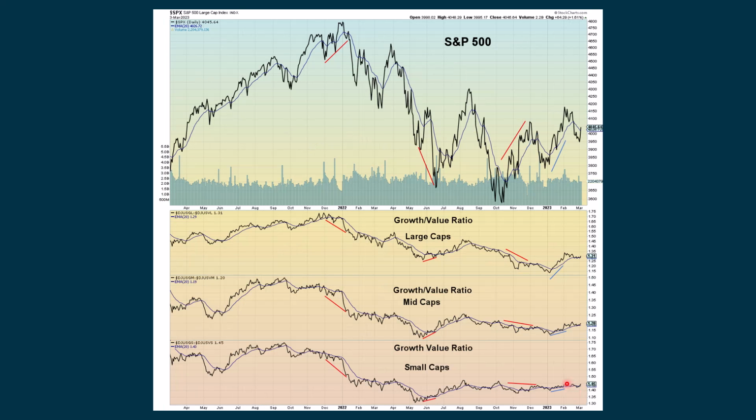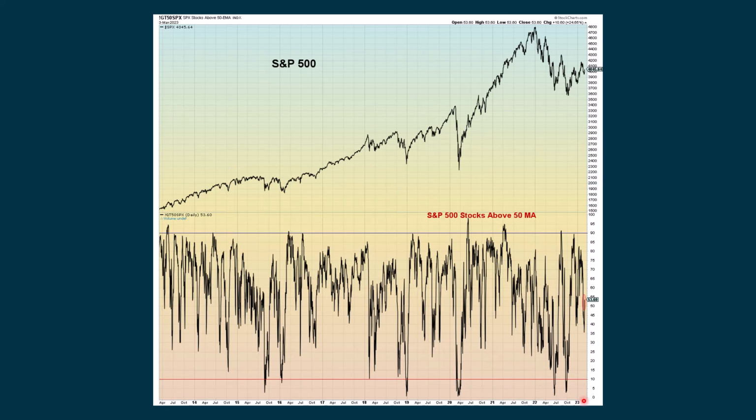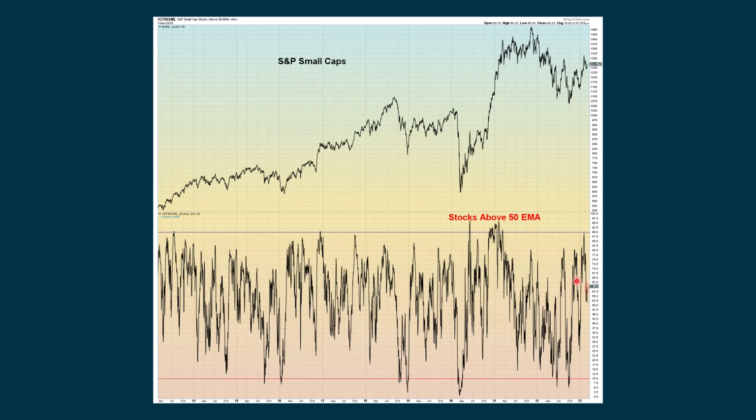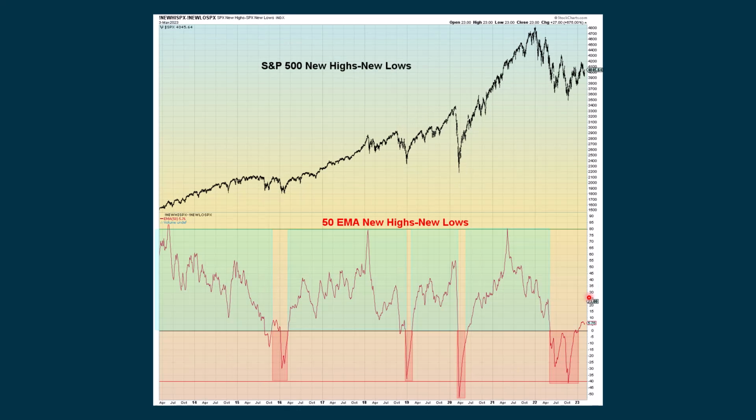Some other growth value ratios, large caps are outperforming, mid caps holding up well, and small caps, which were showing some weakness, are starting to make a comeback. This could be positive for the overall market. Looking at the S&P 500, those stocks that are above their 50-period moving average were just about in the midpoint. And with the mid caps also showing a little bit of improvement the past few days, and the small caps also showing a little bit of improvement.